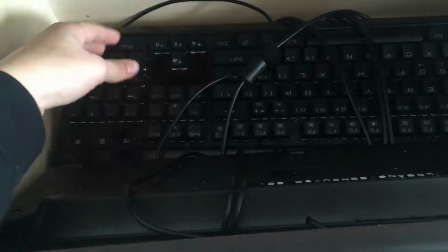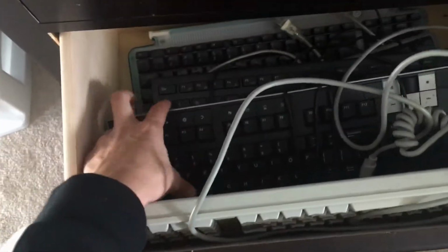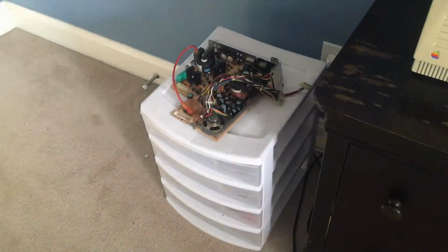Moving down to this chest of drawers here, I mainly keep things like old keyboards and stuff in here, just because they fit really well in these drawers, and they don't really fit in too many other storage compartments I have, so this is where they usually end up going.